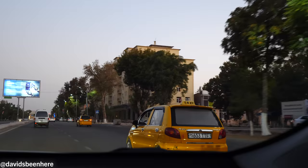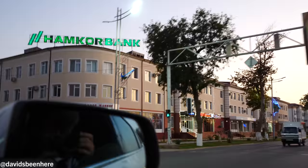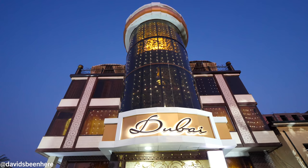So we're going to where? Restaurant Dubai? Yeah, it's called Dubai. They have Uzbek food, but they also have other food. I'm only going with Uzbek food, Uzbek all the way. And if you didn't know, Uzbekistan is not a country that has street food. Uzbekistan is all about food in restaurants, local restaurants, bigger restaurants, they have a mix. We're here, near the Dubai restaurant. Here it is.